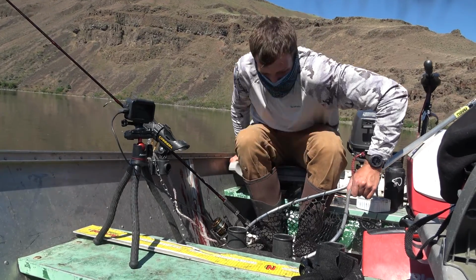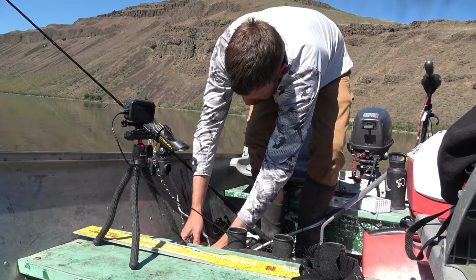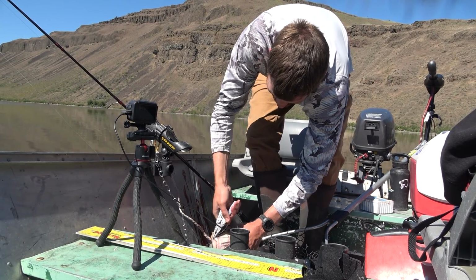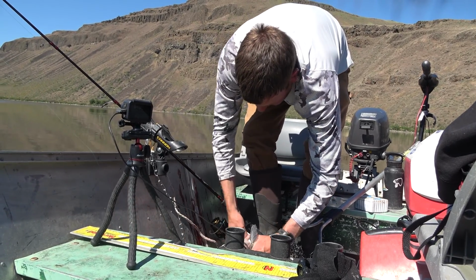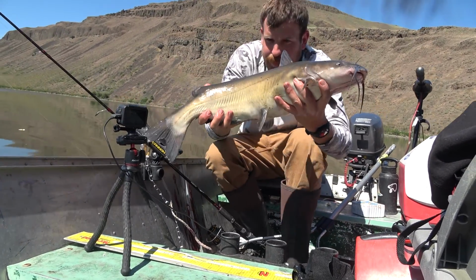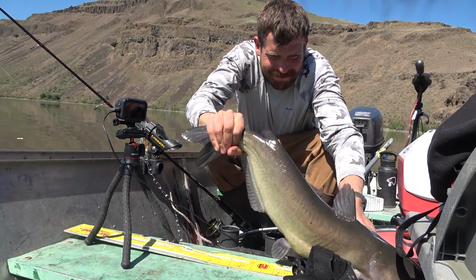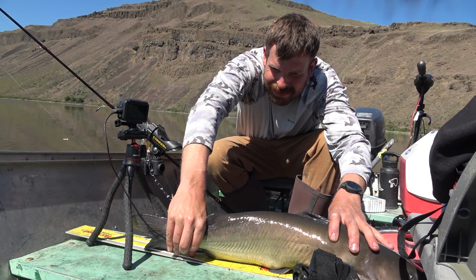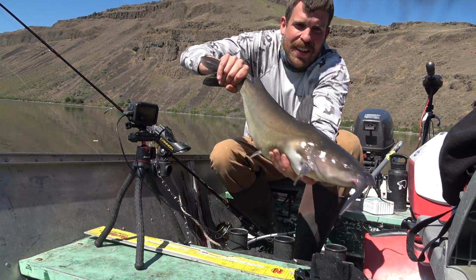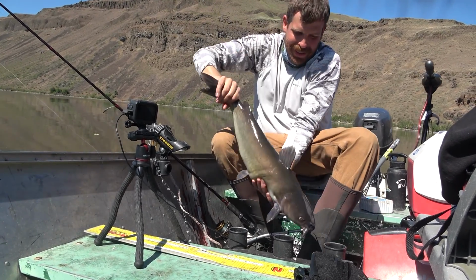Let's see what we got for length on him. I'm impressed with these circle hooks, man. Like a little bit bigger on the hook, but yeah, concept is sound. Okay. Not bad, not bad. What we got? Nice. Move that out of the way. 26 inches. 26-inch channel catfish. Over 5 pounds probably.